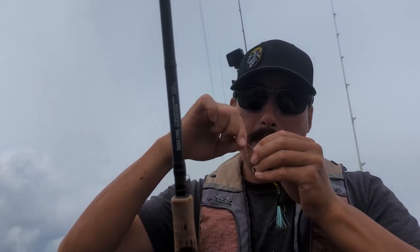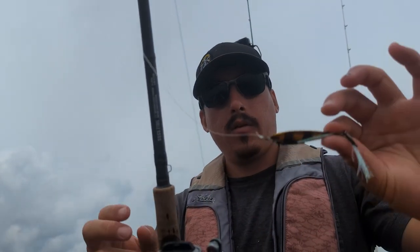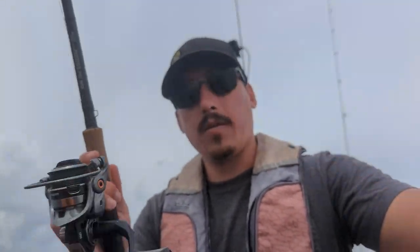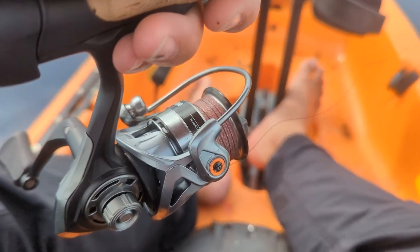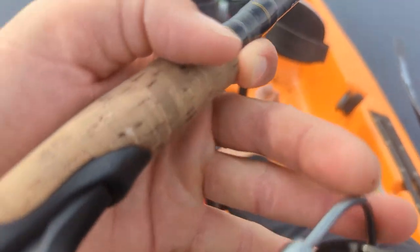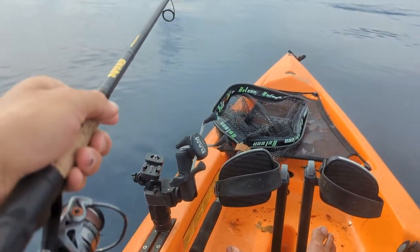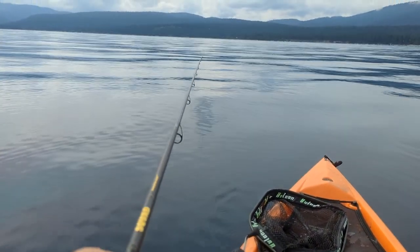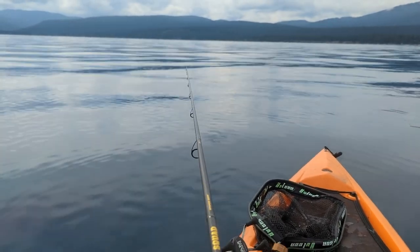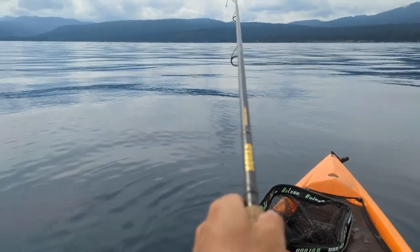Alright, now we're going to try some golden death. Maybe the gold's going to get bit more, we'll see. And if you're wondering how deep I'm fishing, until my reel is completely empty. And it varies. Sometimes it doesn't require me to go all the way down, but in some cases it's close enough to be out of line. Better not hook the big one.